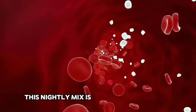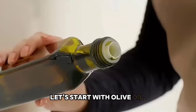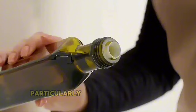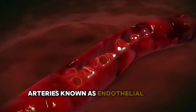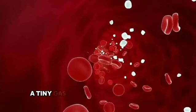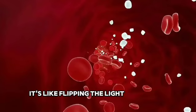This nightly mix is designed to give that system a break, to let your arteries restore their flexibility and oxygen flow naturally. Let's start with olive oil. High-quality extra virgin olive oil is rich in compounds called polyphenols, particularly hydroxytyrosol and oleuropein. These are not just antioxidants. They are biological activators. They stimulate an enzyme in your arteries known as endothelial nitric oxide synthase, or eNOS. And when that enzyme switches on, your body releases nitric oxide, a tiny gas molecule that tells your arteries to relax and expand. It's like flipping the light switch for better circulation.